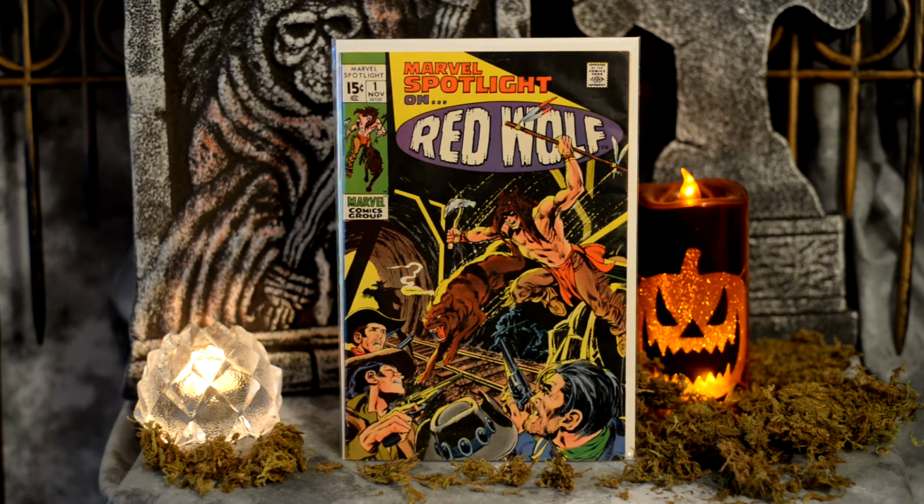Excellent cover. Anyway, Marvel Spotlight, a good series. Of course, the big ones there are #2, the first appearance of Werewolf by Night, and #5, the first appearance of Ghost Rider. Good luck finding them for a decent price. You're talking three figures, $300-400 for the Werewolf, and if you can find a good condition Ghost Rider, you're talking $1,000-1,500. So at $50, for a nice near mint minus, maybe an 8.5, it's pretty good.